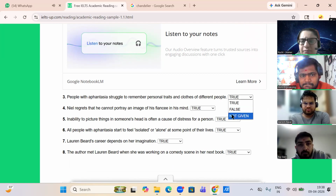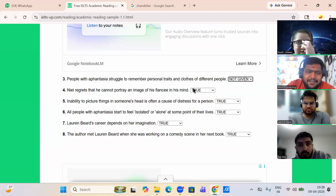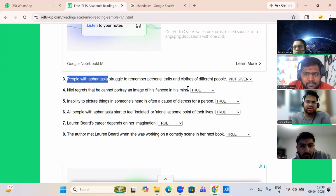ठीक है. We'll select this for now. कोई बात नहीं. Next one. I think Digvijay has another answer to this. एक और बार read करो. जो लोगों को aphantasia होता है, they find it difficult to remember personal traits and clothes of other people. I think false.